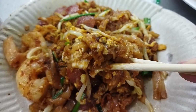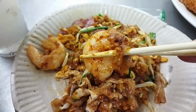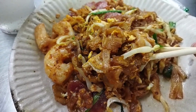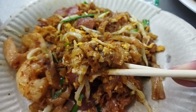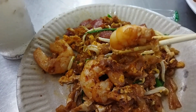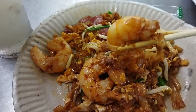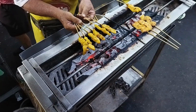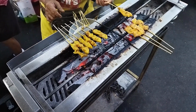There are three fresh, large, juicy prawns in here. Lap cheong, Chinese sausage, bloody cockles. You can add a fried duck egg on top of the char kway teow, but we didn't. Taste-wise, this kway teow is a little bit on the sweeter side from the kecap manis, caramelized soy sauce. You see chives and mung bean sprouts in here too. So delicious. The chicken satay barbecue at the street side stall is also very delicious.